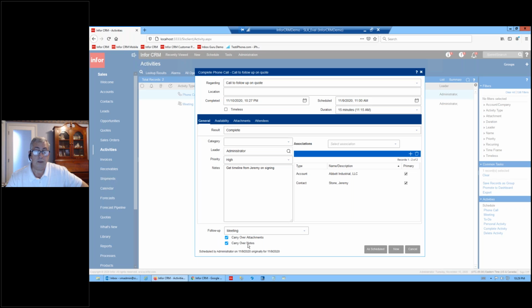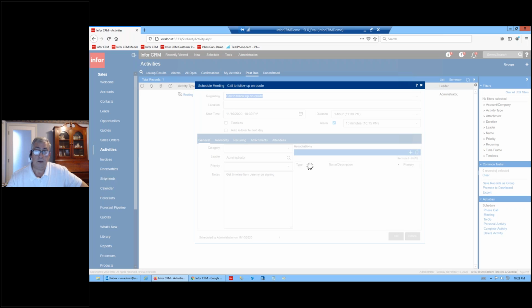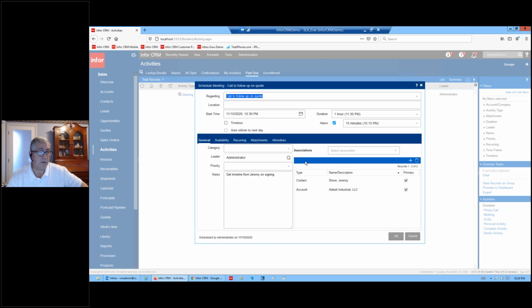I do recommend that you carry over notes from the current activity and not necessarily the attachments. There's really no reason to carry forward attachments. But then you can identify that you're completing it now or as scheduled. If, for example, you're on the road and you're not using the mobile application right now, then you can wait until you get off the road and then complete it as scheduled. For example, in the case of a meeting, here I'm now scheduling a follow-up meeting.